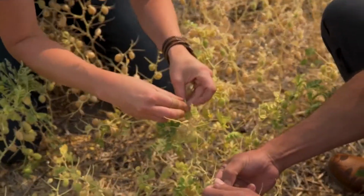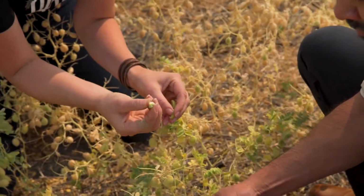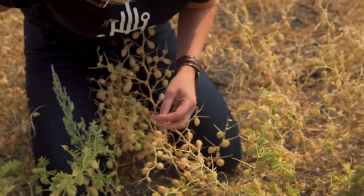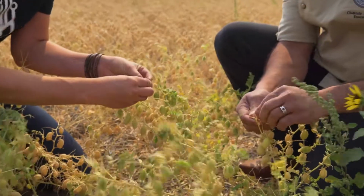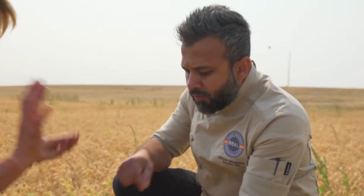So look at how big they are. Can I try? Yeah, yeah. And so that hasn't yet, it's still bitter. If you find a really green one, probably very similar taste to peas. Yeah. They're very sweet. At the right time, when the chickpeas are all green, green chickpeas are my absolute favorite.